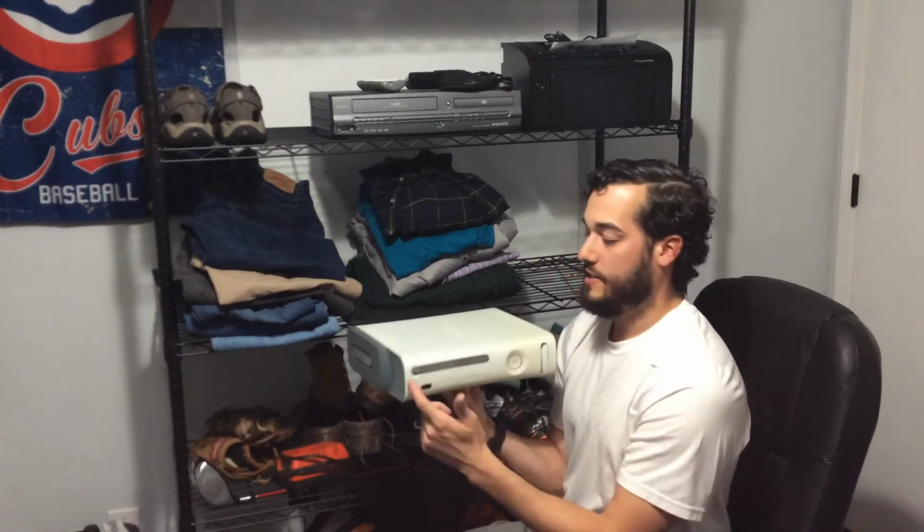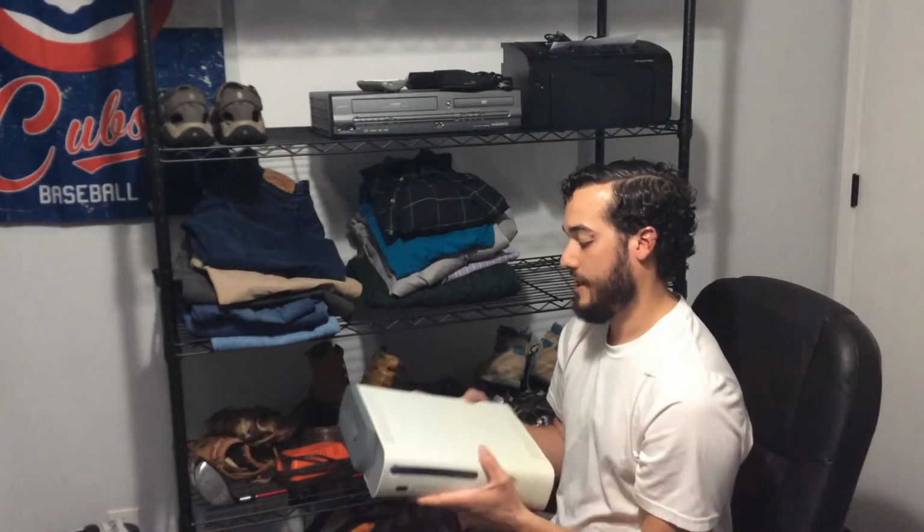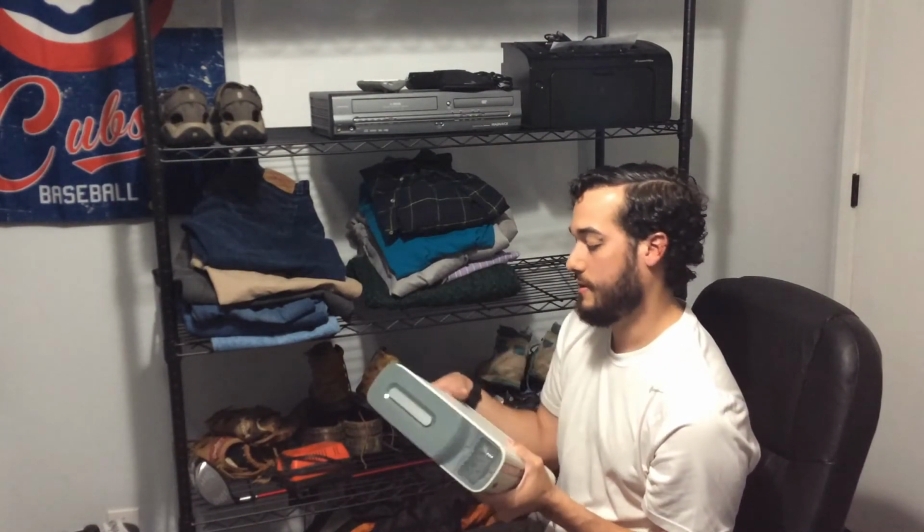You know, I did test the shutter, it opened, and the red ring wasn't there, so definitely a great pickup for $10. And the hard drive, like I said, I could sell that separately. These hard drives are pretty desirable.